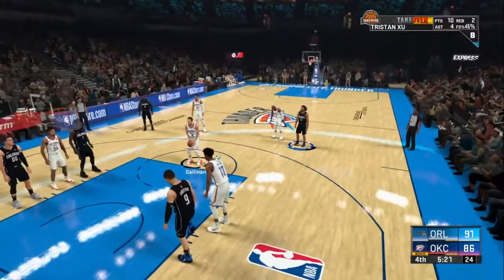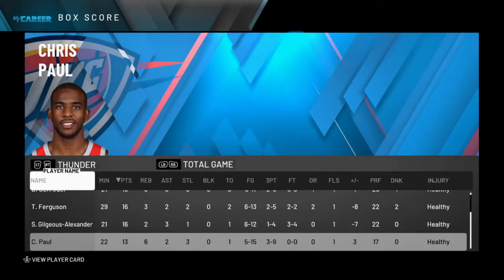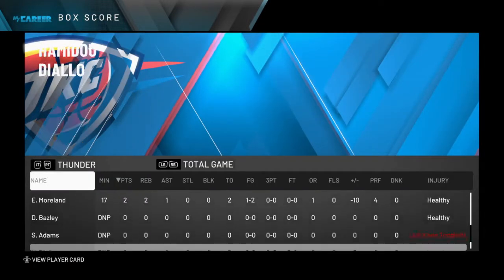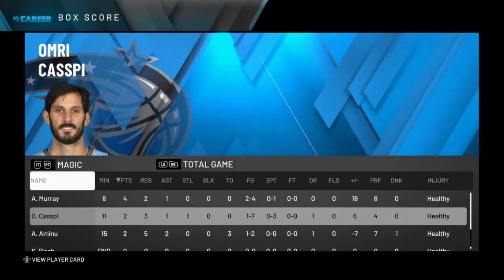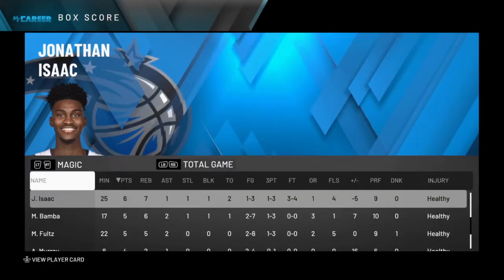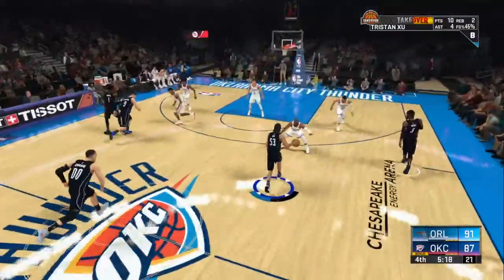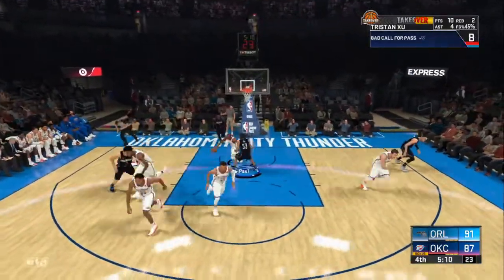Well, when Danilo Gallinari came into the NBA, Brent, he was just a catch-and-shoot type player, but he's so much more than that now. Well, I think with the way the league has changed with the three-point shot and Gallinari's ability to do that, he's gotten a lot smarter about picking his spots when the pump fake can drive in and draw some contact.